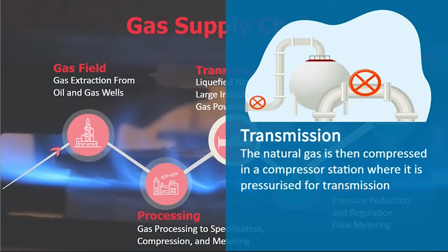As natural gas leaves the processing plant, it typically enters a compressor station where it is pressurized for transmission. This process can be done via reciprocating or centrifugal gas compressor. Typically, transmission pressure can be 10,000 kilopascals or greater. At these higher pressures, the volume of natural gas is reduced and can be transported through pipelines more efficiently.